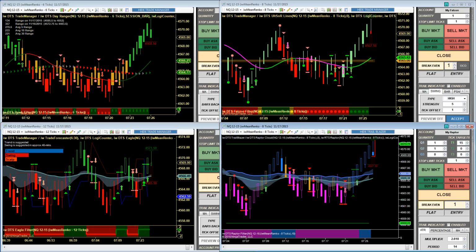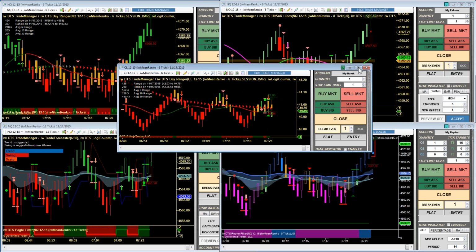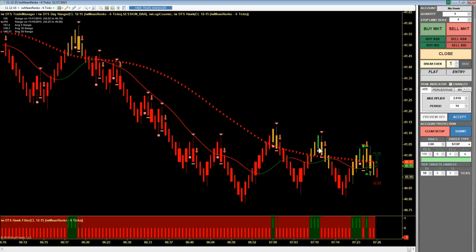Crude oil very sideways this morning. Here's crude oil on the Hawk. They did fall off a little bit out of the open. There's that first micro macro cross we were looking at earlier, but not so much since then. Now we are getting green bar sells with lower highs, but it's very much a sideways market, and I think that's pretty obvious to see there.